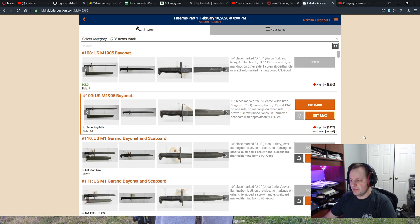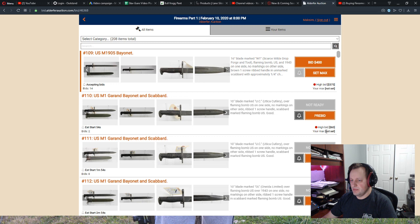$375. Wow. $475? $500? Scarce wild drop forge and tool. Okay, so I guess it's fairly rare maker. $650 for a bayonet. That's just, wow.